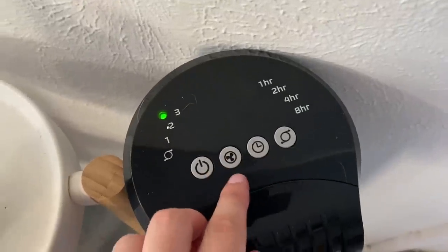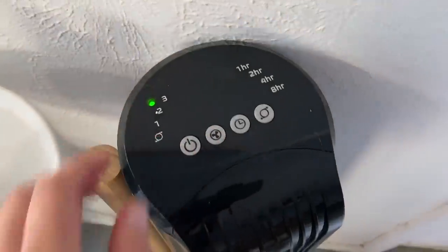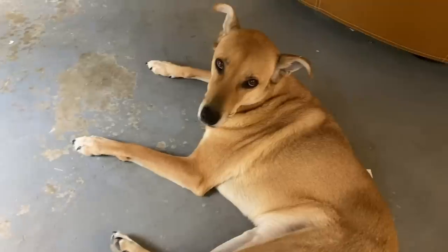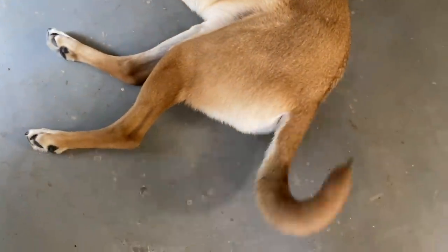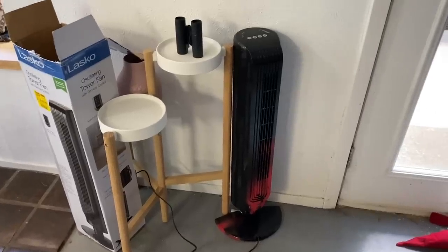It's got all these different settings. It can oscillate and everything like that. So turn it up, and let Pilgrim just enjoy basking in it. Look at his tail wag. So there's the fan. I'm really excited about that. We like to keep our house really cold, so additional fans is always good for us.